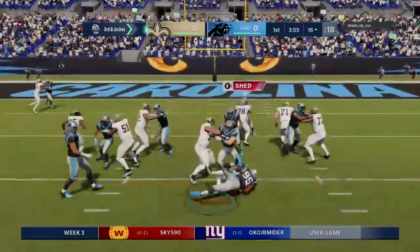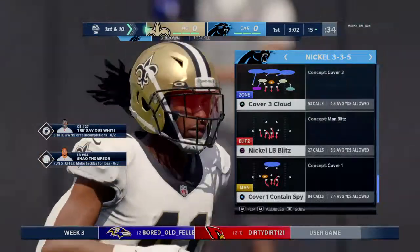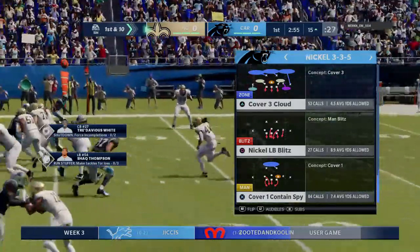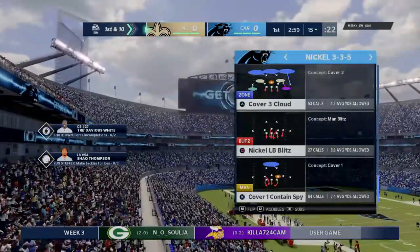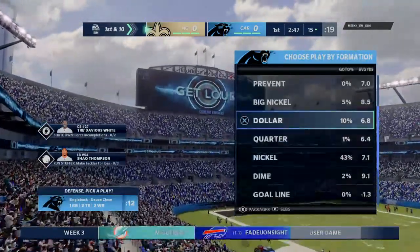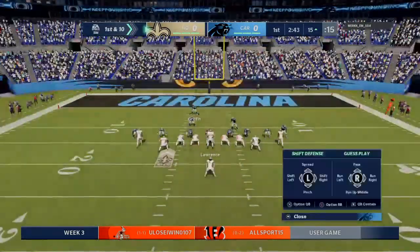Here's Kamara trying to run for it. And he picks up the first down yardage as he takes this one down to the 15. They'll give him a yard on the play, and it'll give him a fresh set of downs. And the Saints first down. Line of scrimmage, the 15. It's 1st and 10.